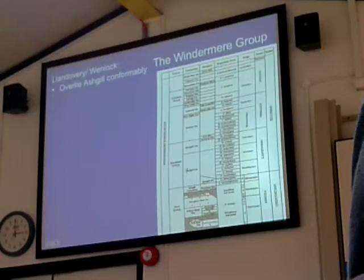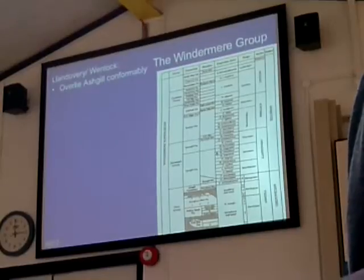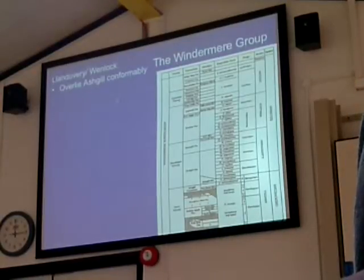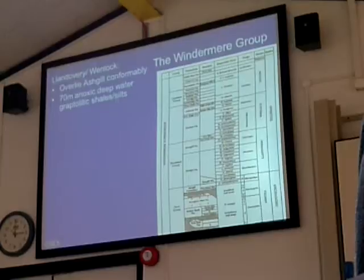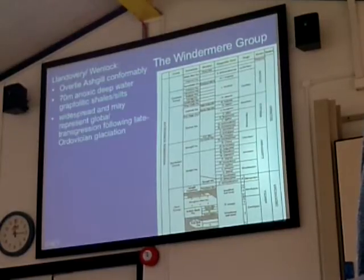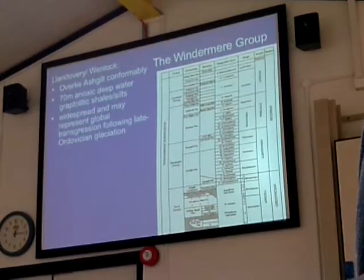Further up in the sequence, Llandovery and Wenlock rocks in the lower and middle Silurian conformably overlie the Ashgill, and there's about 70 meters of deep water graptolitic shales and silts deposited in an anoxic environment. These sorts of conditions are globally very widespread in the early Silurian and are thought to represent a global transgression that follows on from late Ordovician glaciation.